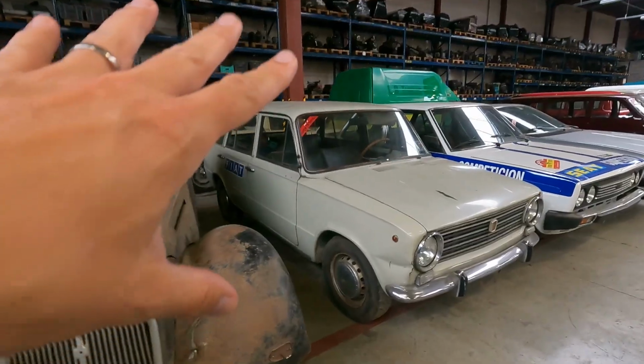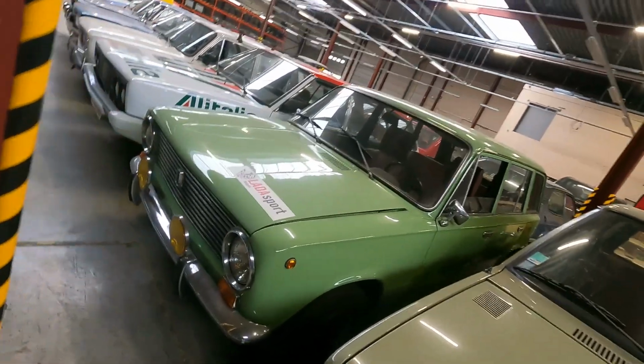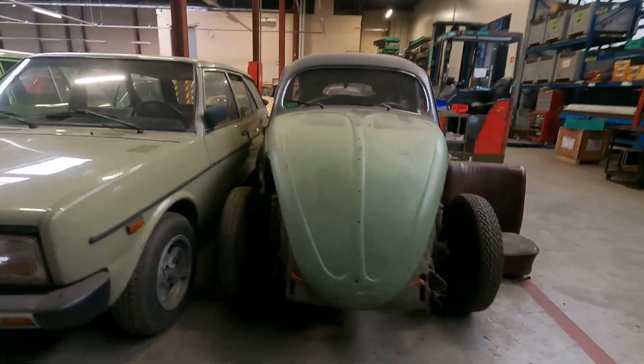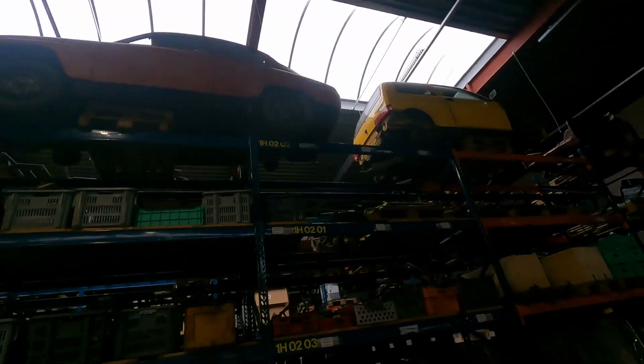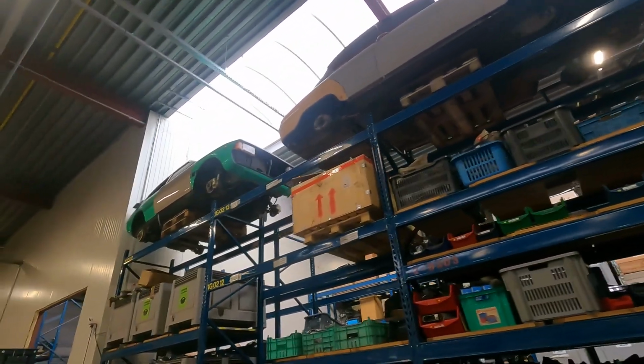So the original, the very popular and long-lived license Volkswagen Beetle. Oh, I don't know where to start up there. Some good old subs. Fiat Cinquecento later car. It's another Boccanera. What a place. And that's not the end of it.